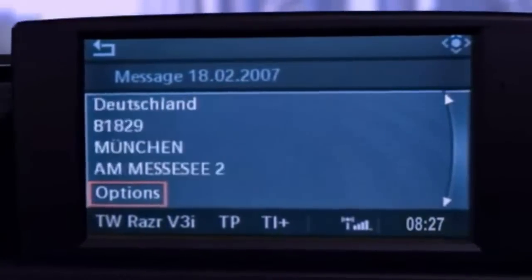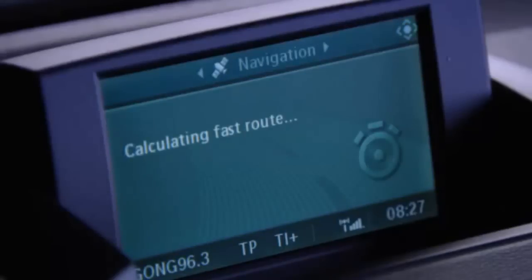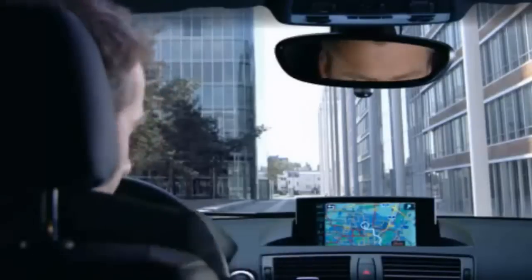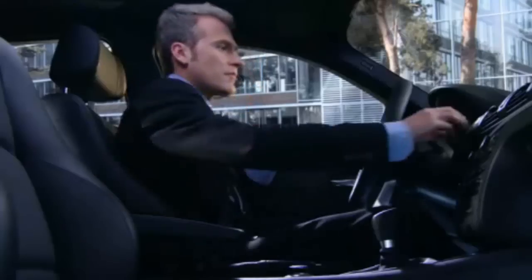That onboard computer, just like GPS, will calculate the best route possible. And after that, safety first, put on your seatbelt, and you're on your way down the information highway.